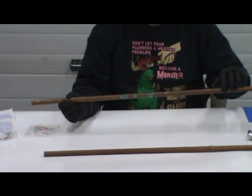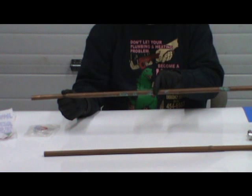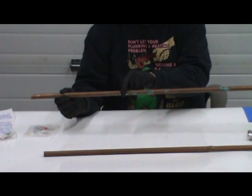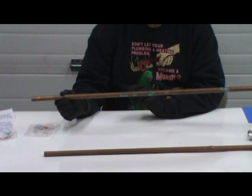These green spots, okay, they develop, I should say. Usually you can see them on the bottom of the pipe. For some reason, a lot of times they'll be on the bottom, but sometimes they'll be on the top too, and you won't be able to see them.